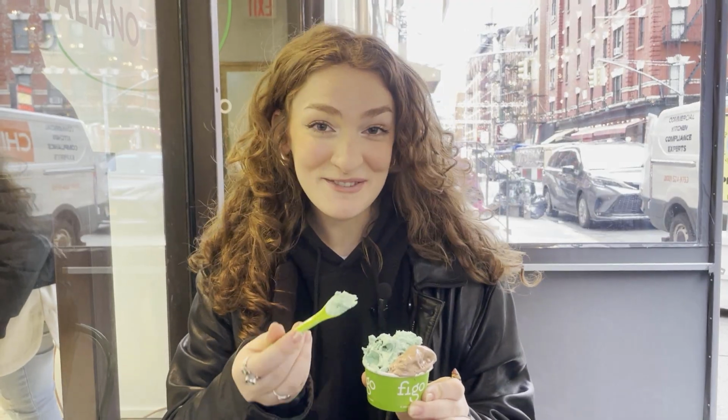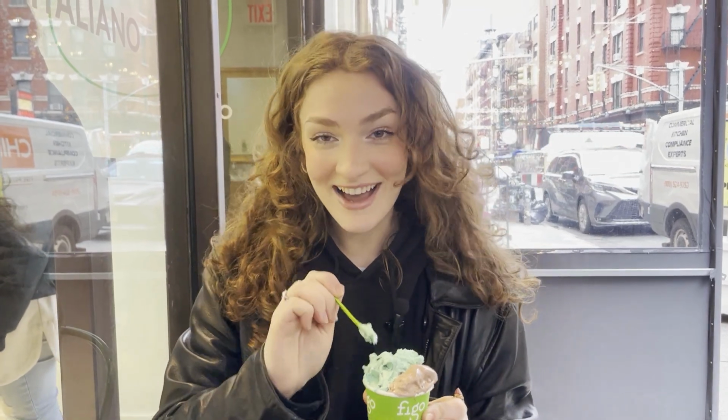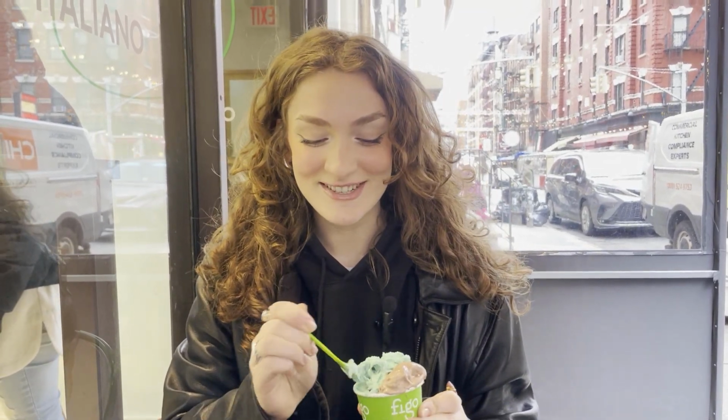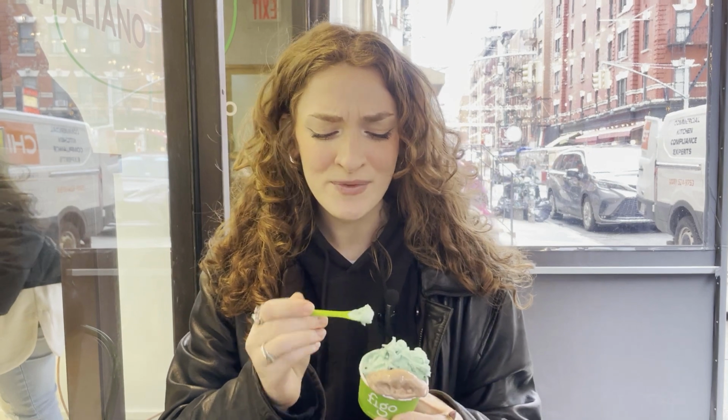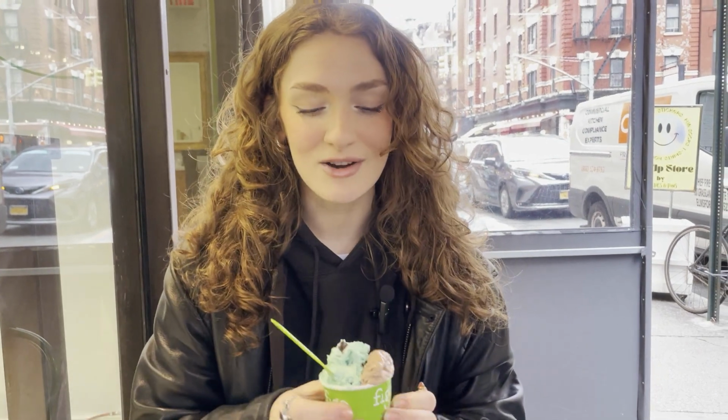Some people don't like mint flavored things because it reminds them of brushing their teeth. Whatever. I love this flavor. This flavor is super minty, super chocolatey, super rich, creamy, super fresh tasting. You can tell that there's nothing artificial in this. What I love about Figo is they use all natural ingredients. That's where the best gelato comes from, not the stuff that's super gimmicky that you see on the streets. It's the good stuff from real hard workers, and this gelato just proves it.